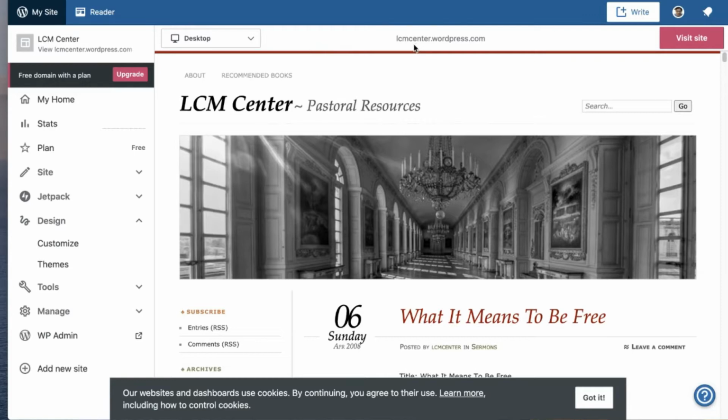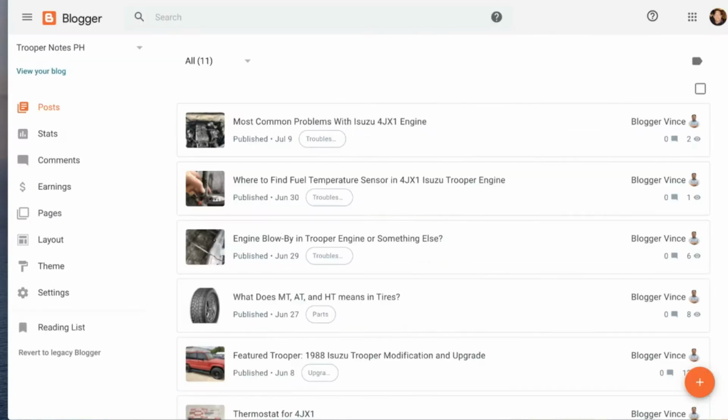However, I also must emphasize that while allowing your WordPress account to be hosted by WordPress.com, you have to abide by its, let's say, terms and conditions. And the same thing with Blogger. If you have a Blogger account, this is what it looks like inside one of your websites or blogs that you installed or created. So this is how it looks.